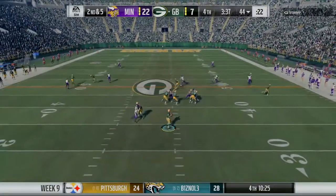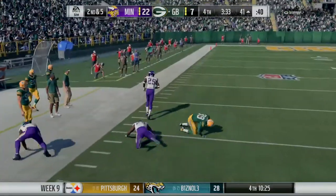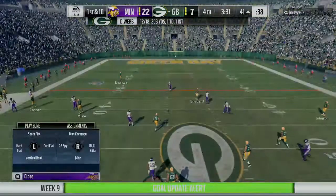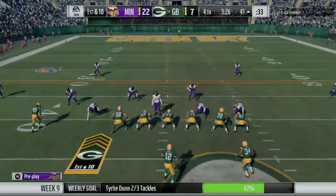To throw on second down. Webb, and he's got Cooper on the out route. That's complete, and taking it across midfield and just shy of the 40. 15 yards there on the catch and run.